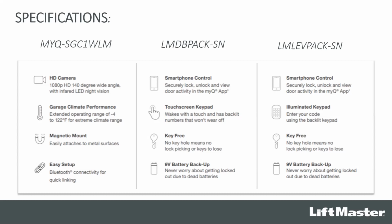Does this feature, sorry to interrupt, does it automatically open as you get close to your door, or do you have to use the keypad to open? So I use the keypad. There are ways to set it up if you have the geofencing. I couldn't tell you right off the top of my head how to do that. I'm not super tech savvy, but there are ways that you can pair it.